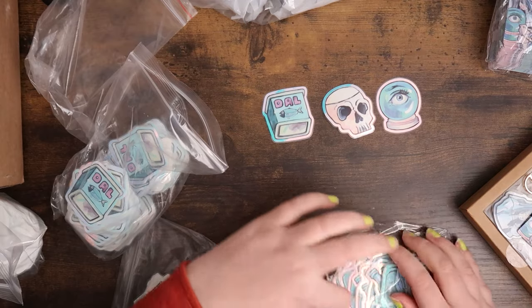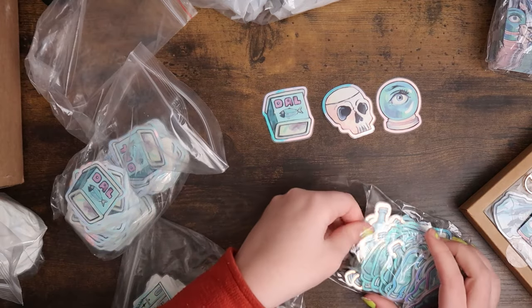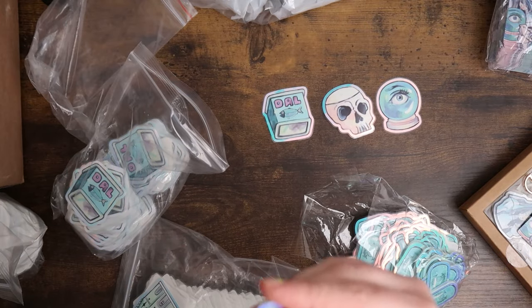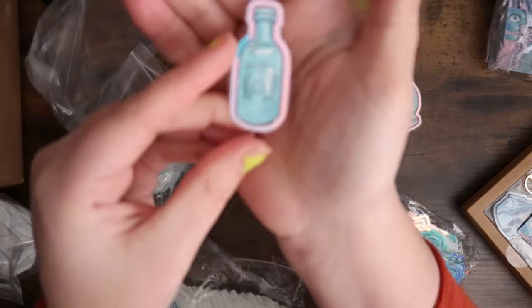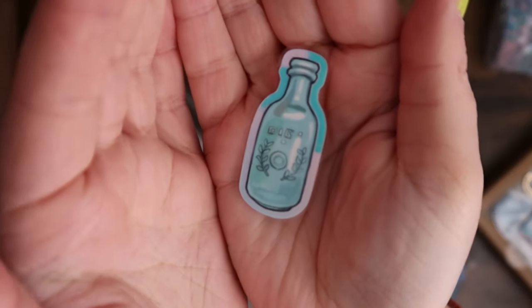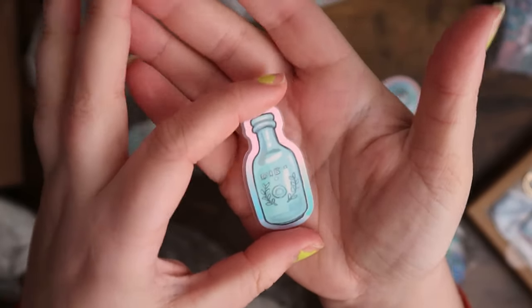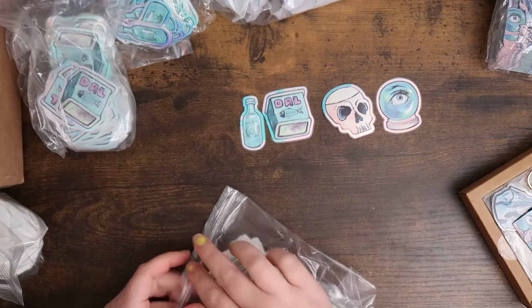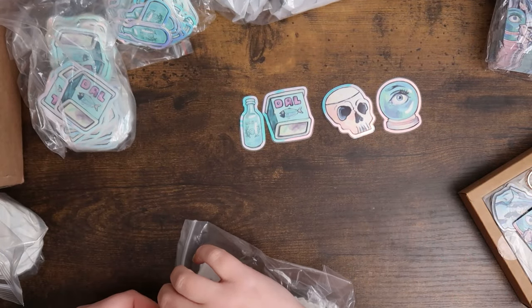And they're all these little things that you might get from an antique shop. So, like, this little glass bottle that comes from an unknown country. I don't know. And then also I did a little doll's house one, which is definitely haunted. And yeah, I just got loads of packs of these stickers, which is so satisfying.